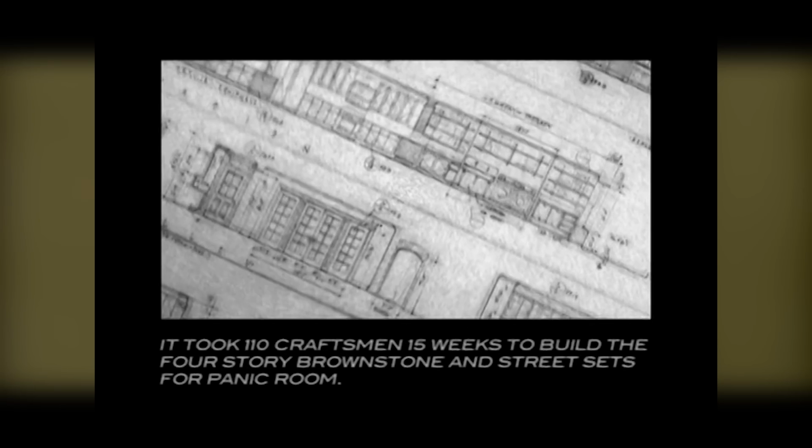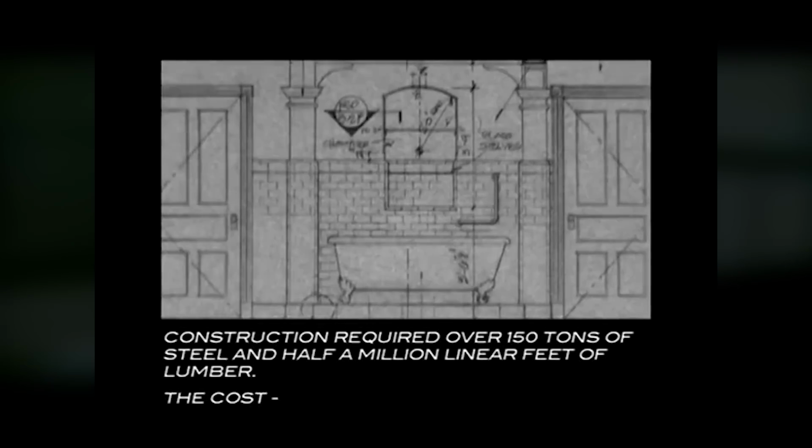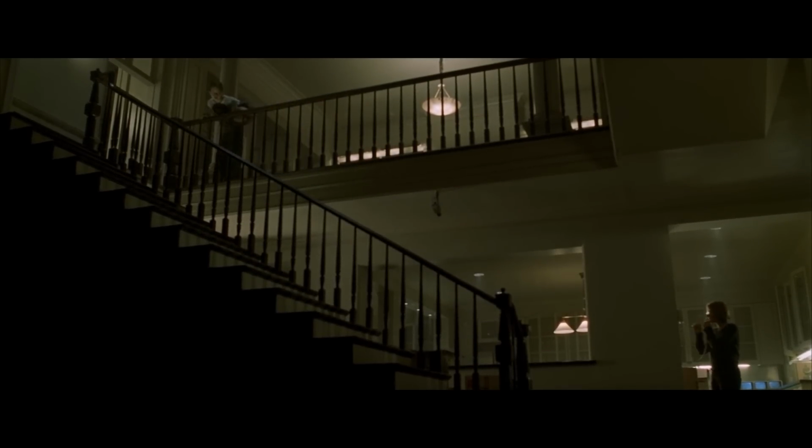Another aspect to the script that drew Fincher's attention was the omniscient perspective of the camera, with free roam to explore everything within these four walls, and rarely crossing those boundaries. To give the camera the freedom that Fincher needed meant undertaking a massive engineering feat to design the set itself. Shots like this would be impossible in an actual home, but a set can be engineered in a way that any wall can be removed, to get the camera in all kinds of creative places.